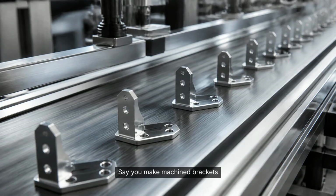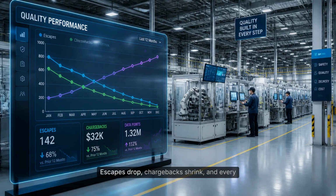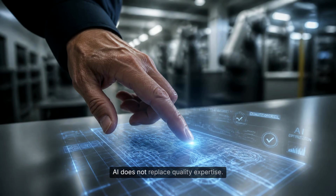Say you make machined brackets at 1,200 units an hour. A vision model trained on 18,000 images can flag surface defects, dimensional deviations, and even early tool wear patterns, diverting only the borderline cases to a human for confirmation. Escapes drop, chargebacks shrink, and every inspection becomes a data point you can trend. AI does not replace quality expertise, it scales it.